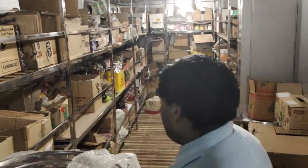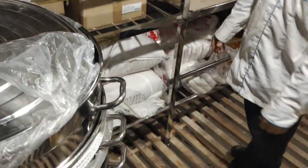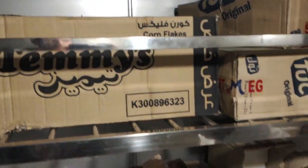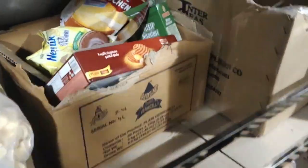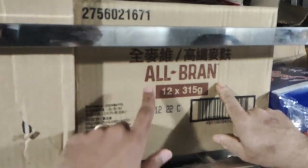So this is a big store because, as I told you, we store all the pulses. These are steel drums for storing bulk quantity. All biscuits are stored over here. This is maida, this is sugar. What is this? Oh, Milo. Milo and everything is over here. This is Milo, Nesquik, Corn Flakes, all brand flakes.